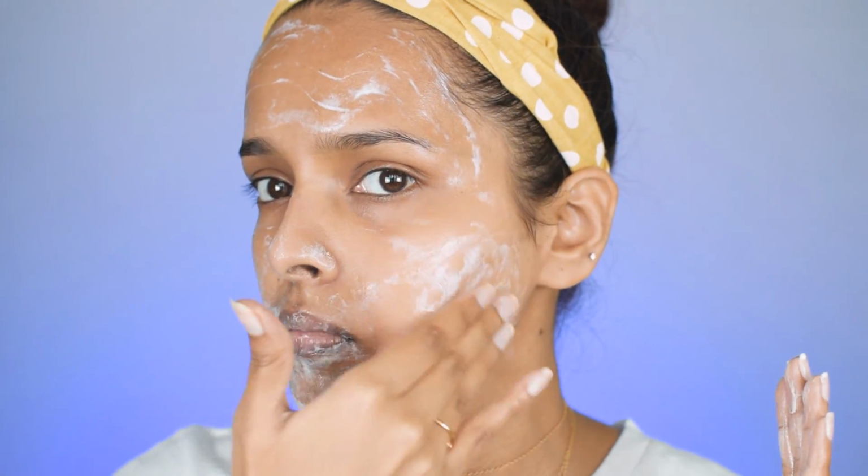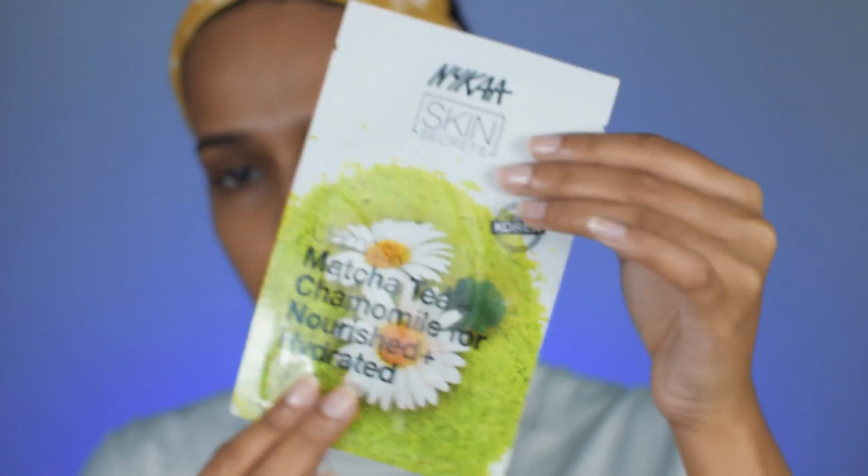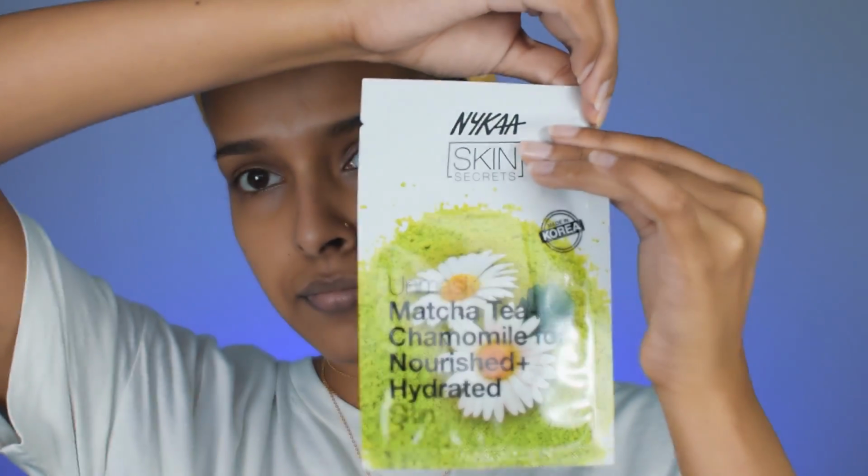For rinsing my face, I am going to use warm water. It should not be hot, just warm water so that your pores open up a little bit. The next process is going to be a sheet mask. That's how I shave my face. I use a sheet mask. I apply this for about 15 minutes.